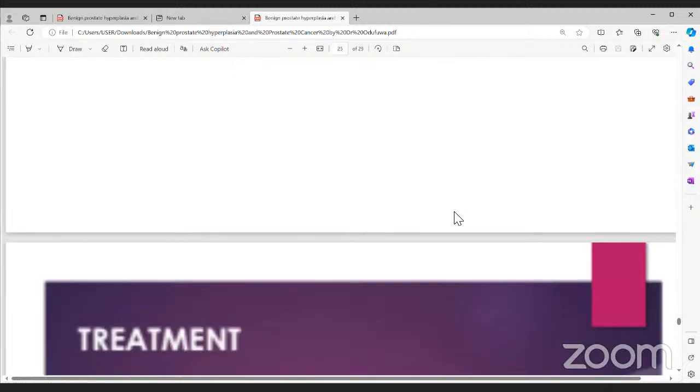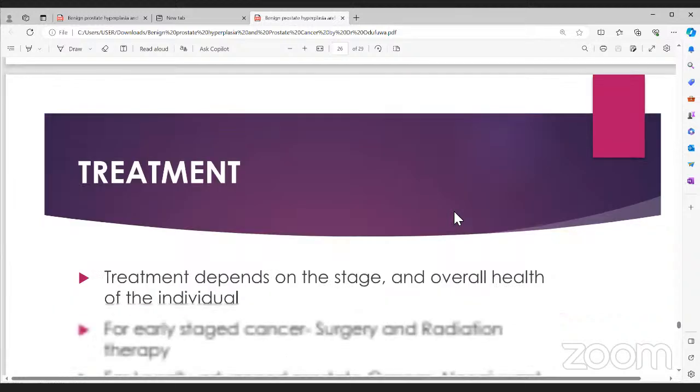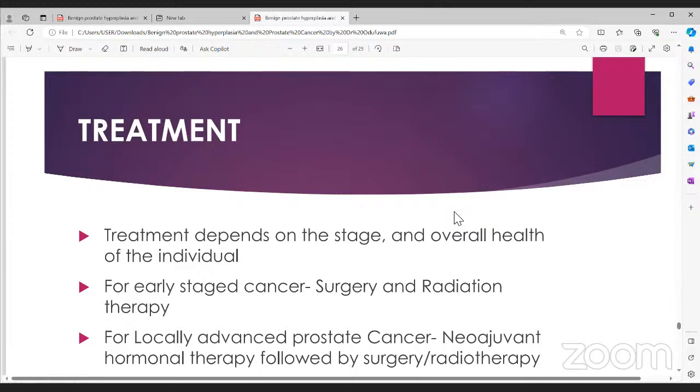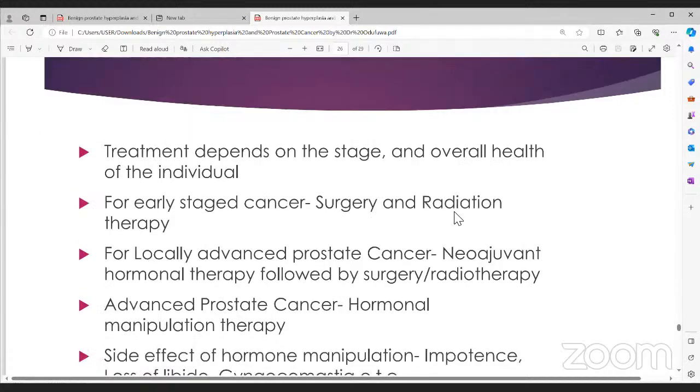So how do we treat a man with prostate cancer? Treatment depends on the stage and the overall health of the individual. So the earlier we discover it, the better for the individual. For early stage cancer, the best is to do surgery to take the prostate out, and other forms of therapy like radiation therapy.